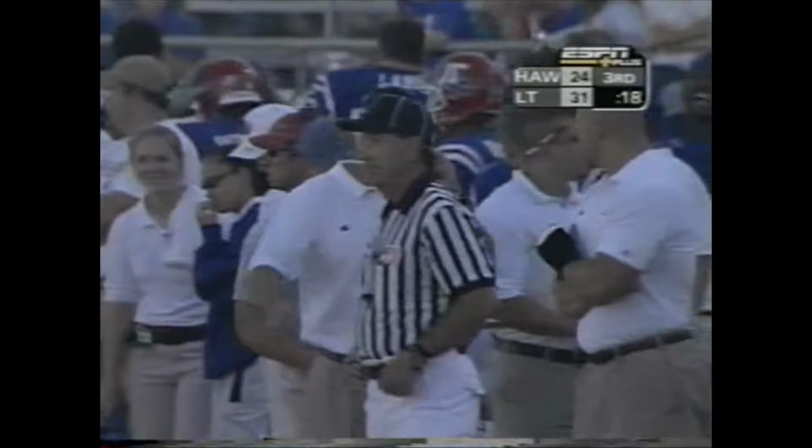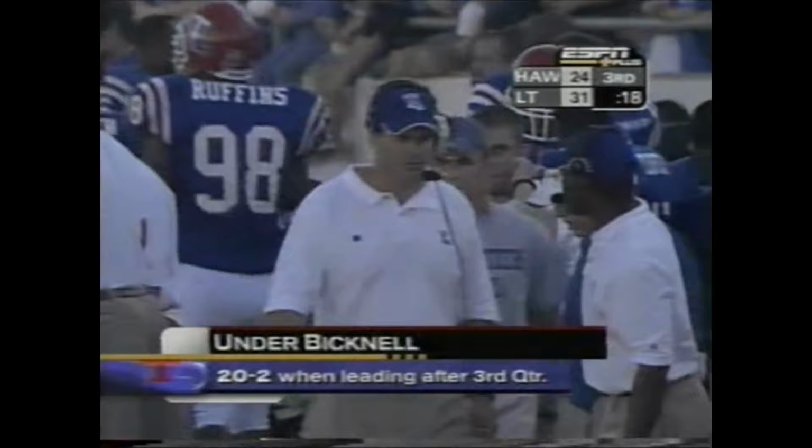Jack McNeil has done a great job here in his 5 years as the head coach. And his football teams are 20-2 and leading after three quarters. So he's got to hold on to this for another 18 seconds. And he's in good shape. That's how much time we have left in the third quarter as John West lines up deep and will let it go out of the back of the end zone. Scobie has been unbelievable with touchbacks today.